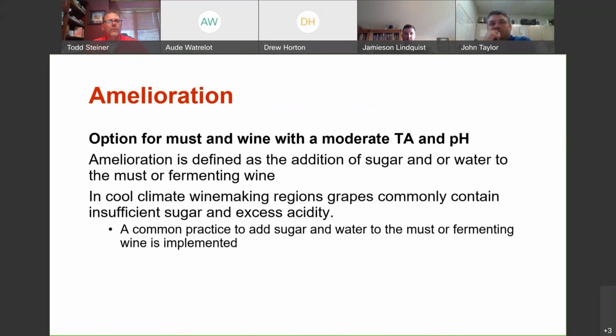When we look at amelioration, this is really for a must that has a moderate TA and pH. It's common in cool climate winemaking regions where we have insufficient sugar and excess acidity. Maybe in cold climate we have excess sugar and excess acidity. We could still use amelioration here to help reduce the TA and lower the sugar content to a more acceptable level, making it accessible for yeast to do their job and not creating a stress factor.